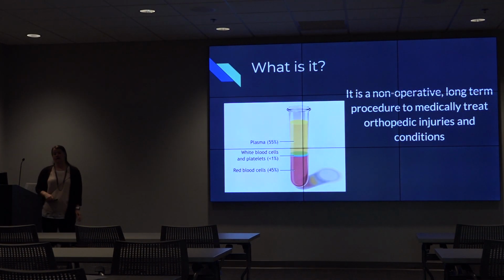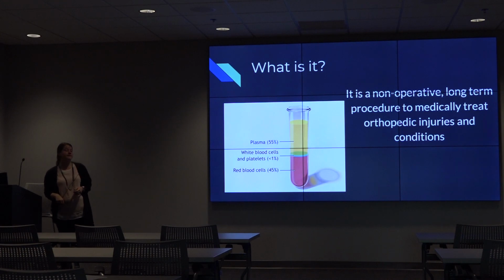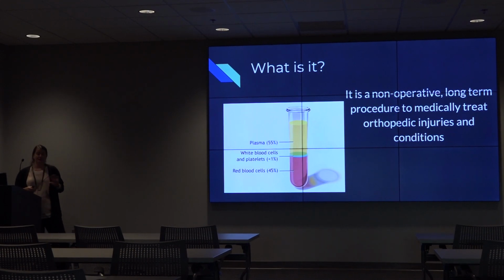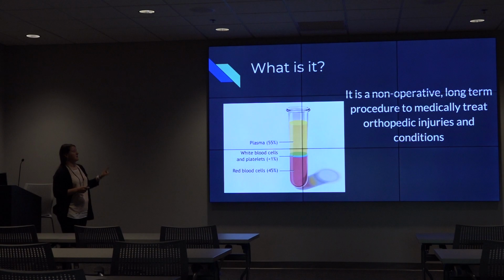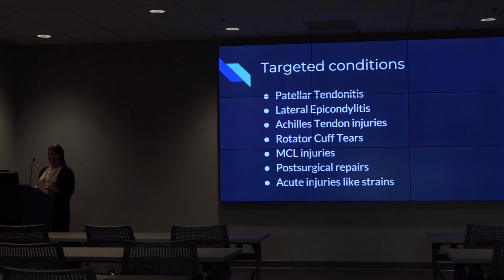So what is it? It's a non-operative, long-term procedure for overuse injuries. It actually accelerates the healing process in the body by injecting platelets from your own blood into the area site. So in my little diagram here, you can see how much plasma is coming out of the blood from the vial or the tube, whatever they use. And the only thing that is extracted out of the blood is the plasma.